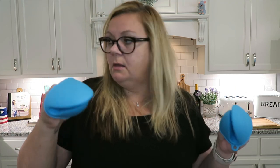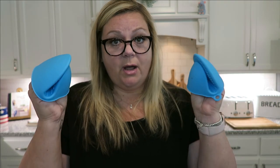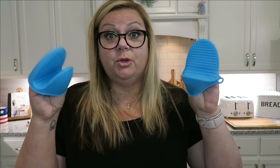But I can even pull out my oven, you know, thingy inside of there and it's not hot. I don't feel it at all. So anyway, love these little mitts. I got these ones and a set of red ones as well. And I can just put these in the dishwasher and then just wash them and they're nice and clean if they get food or anything spilled on them. So perfect little silicone mitts.